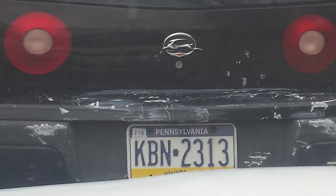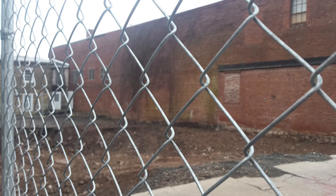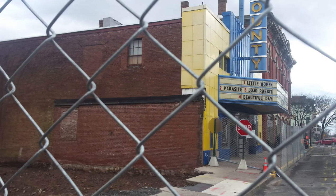I'm just sitting out there and this guy had some really great stains on his car. Impala. This is where they're expanding the Doylestown movie theater. But they took this whole area out. I'd love to get down in there and dig around, find stuff. Look at that. What's going on there?